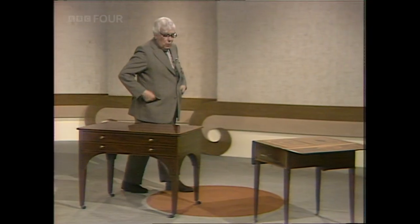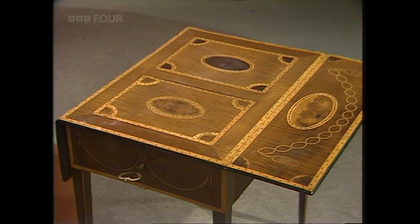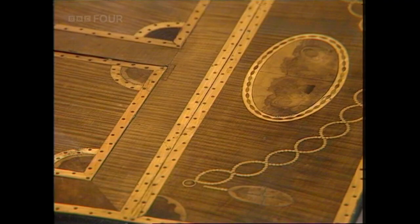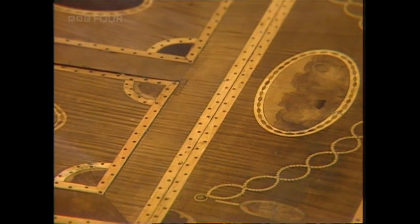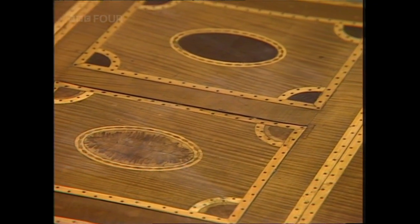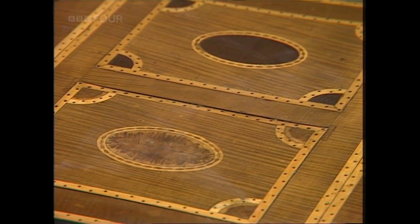And now I don't know what to say about this. Honestly, I don't know what to say. I won't say an ordinary Pembroke table, but that's what the outline is. Lovely hairwood, smothered with inlay. There it is. And it's what he liked to call a harlequin table.